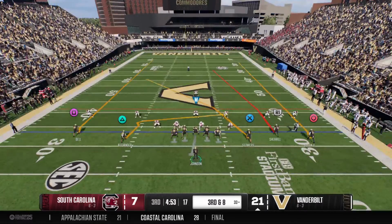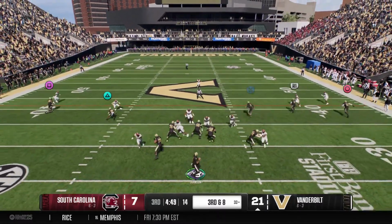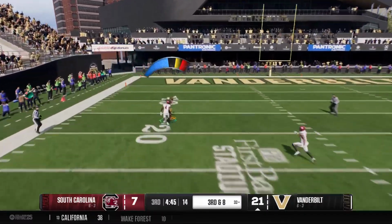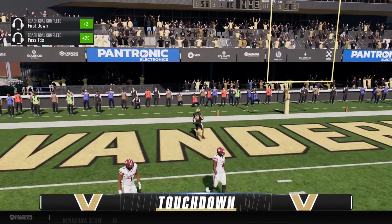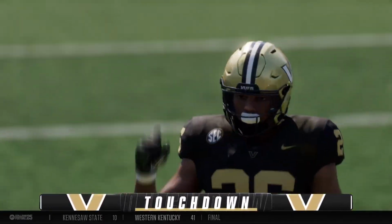They line up, and it is a long way to the sticks from here. On 3rd and long, he's going to have to throw for it. Catch and stride inside the 15. Touchdown, Vandy. And they take it in for 6 more points.